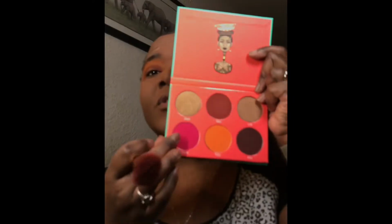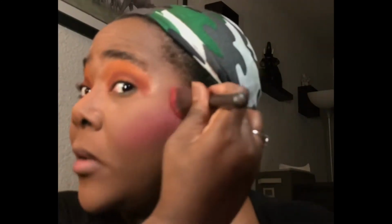Now, what I actually bought the blush for was blush. So now we're going to use Zane, which is this hot pink one here, because it's the one that caught my eye first. And remember, I know I look crazy. Powder goes on over it. Okay, so anyway, that was Zane. I'm going to use Abby to contour.